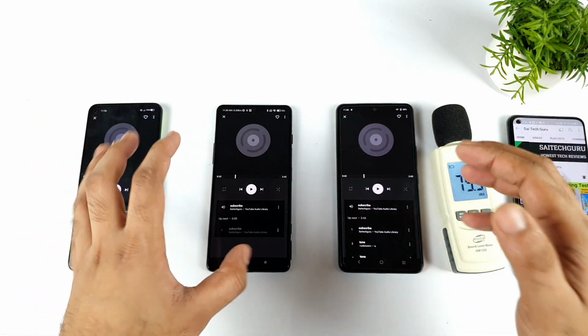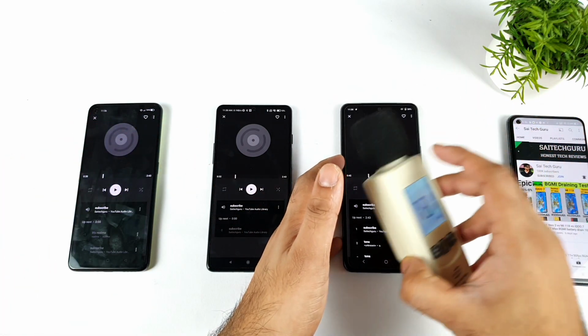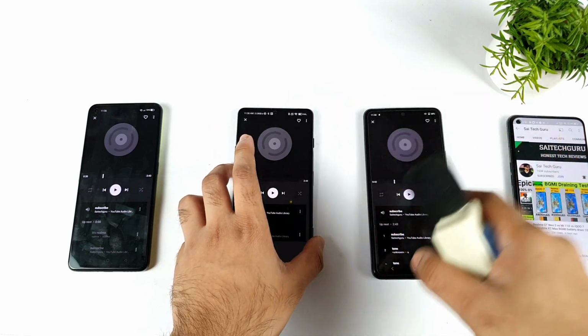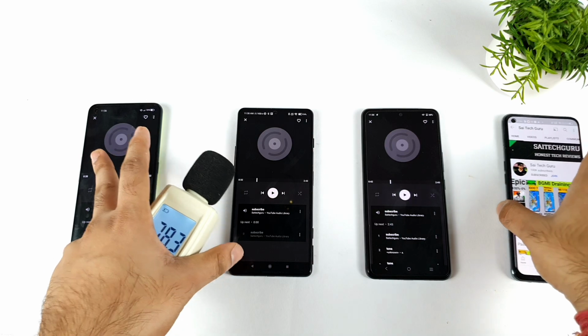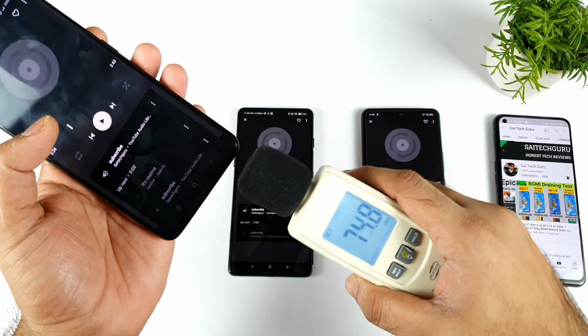That could also be because of software updates, which can make the volume lower. It did happen in other phones as well, that's the reason I'm mentioning it. So overall the volume output in the iQOO 7 device is slightly lower than the Poco F3 GT and Realme GT Neo 2. That's the one thing I can definitely say. Now let's check the bottom speaker volume.